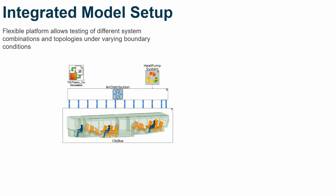Now let's take a look at how our test case looks that we would like to present here. We have a relatively simple model available that includes some of the important parts of the system. We have the cabin of the bus, in this case a short city bus, here at the bottom. We have the air distribution system just above that, and we have a heat pump system or maybe some conventional air conditioning system attached to it that will just provide the cold air for the bus. How that connects to the coupling solution between GT and TAITherm.